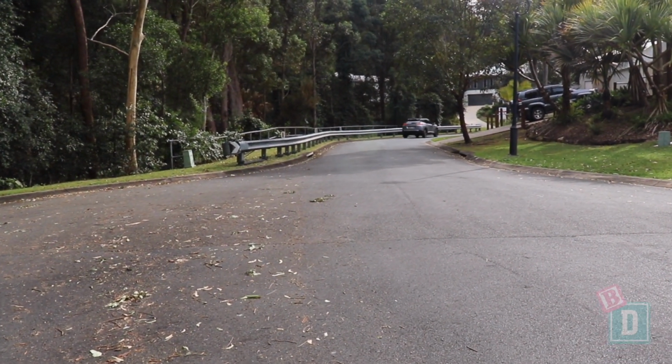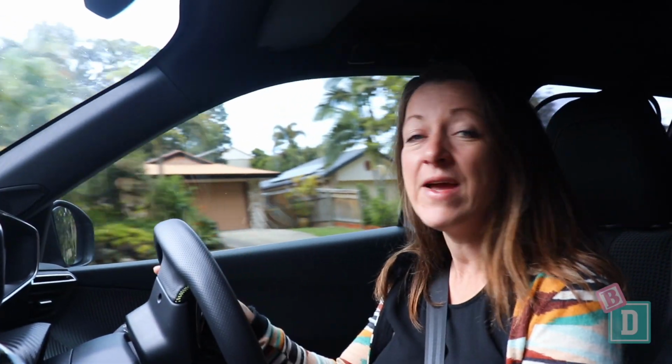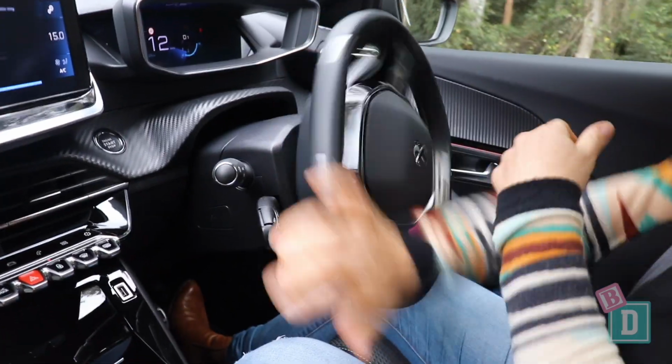The Peugeot 2008 is a fantastic car to drive. I absolutely love it. One of my favourite things about it is the steering wheel. It feels so nice in your hands, and you realise it as soon as you get into the car.